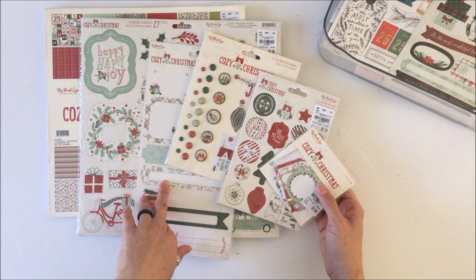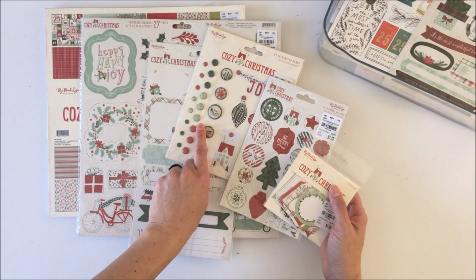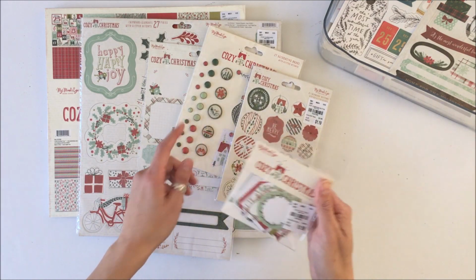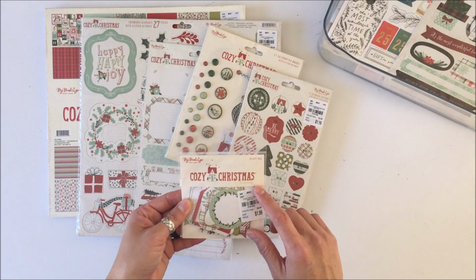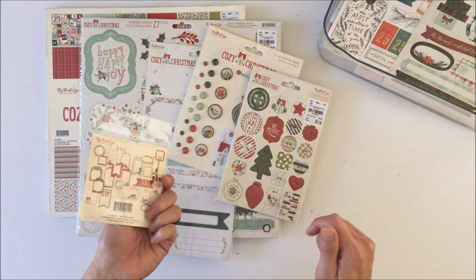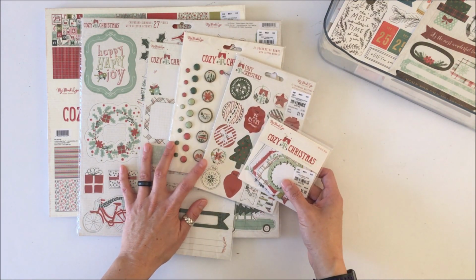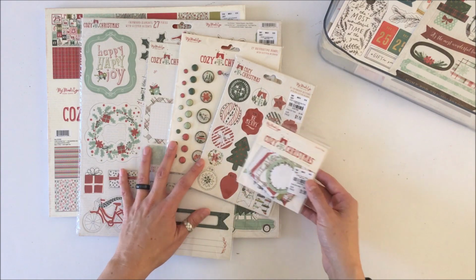And then so for the Cozy Christmas collection, there was also a 6x6 pattern paper pad. There were a few more brads, and I want to say there was one other ephemera pack, but I might be wrong about that. I got the tags, and there was an ephemera pack that I didn't pick up because I'm trying to limit what I buy, believe it or not.